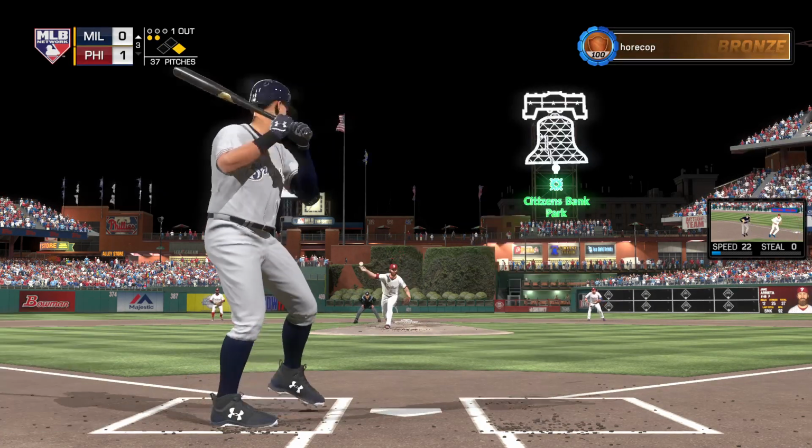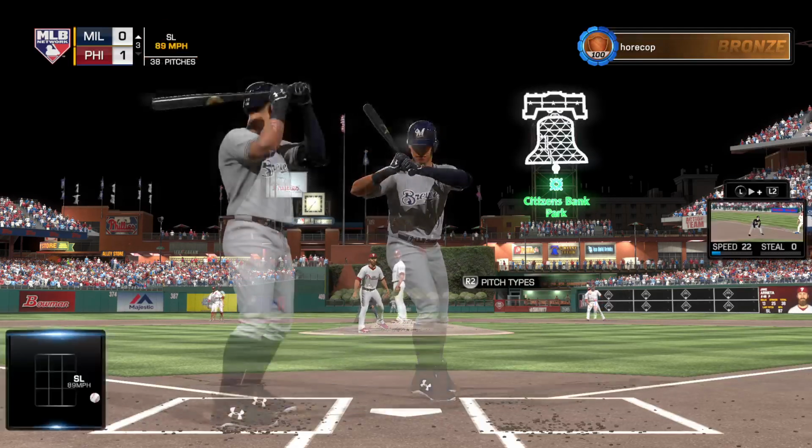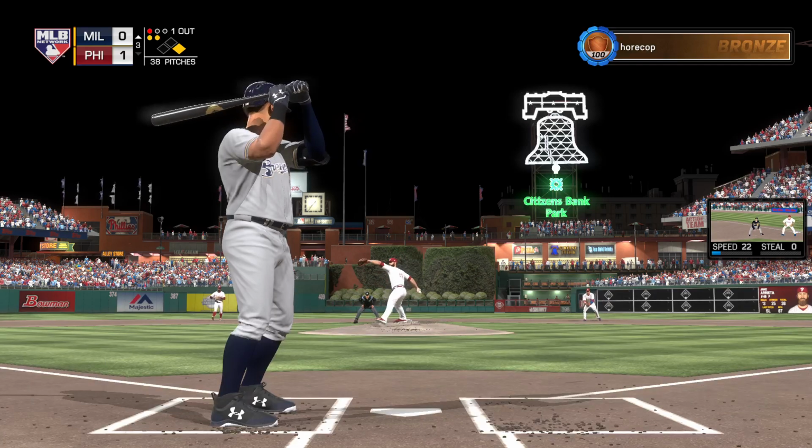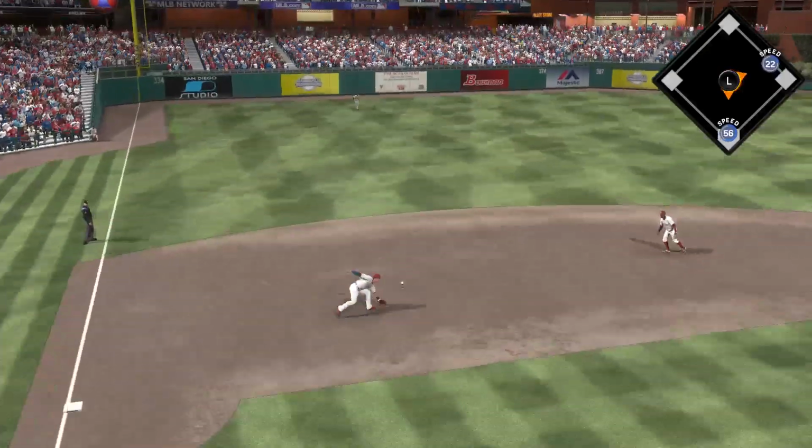Hoping to send him packing. Pitch on its way. Ball, that's out. And he misses there. 1-2. Wow, that's a tough pitch to lay off right there. You're down 0-2. You're in protect mode. You want to chase that ball.